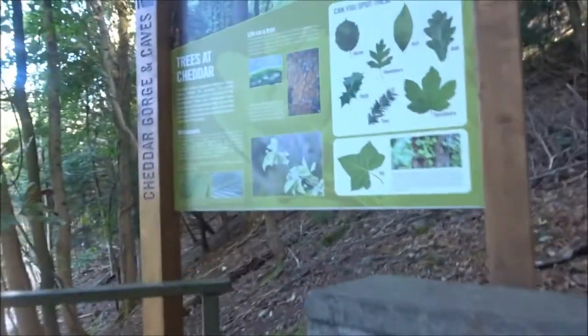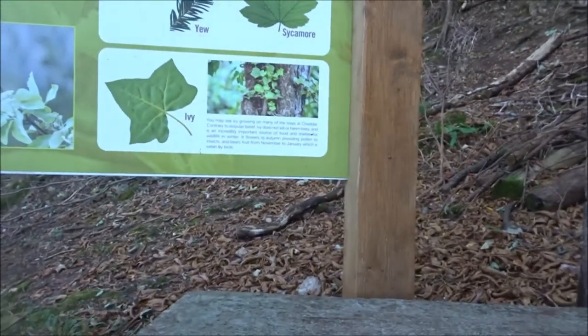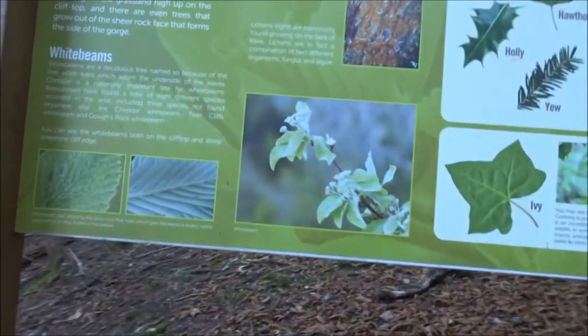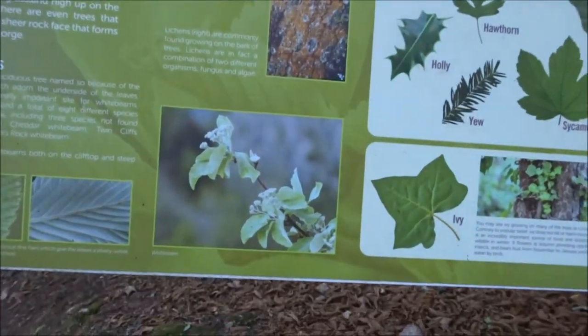And then you've got the trees: hazel, ash, hawthorn, oak, sycamore, yew, holly, ivy. Over and out, took picture.